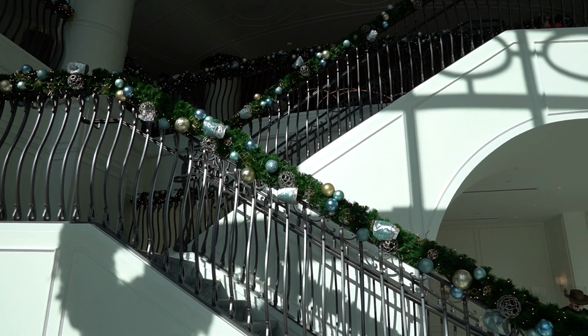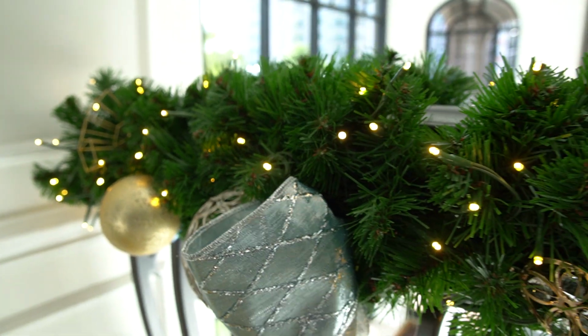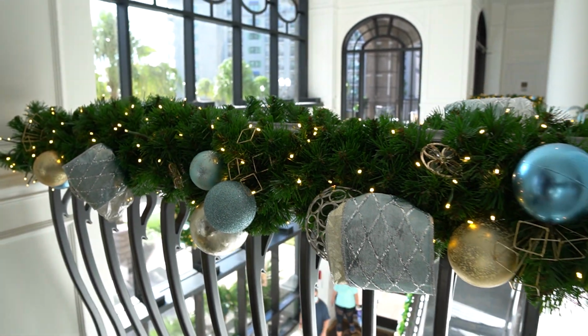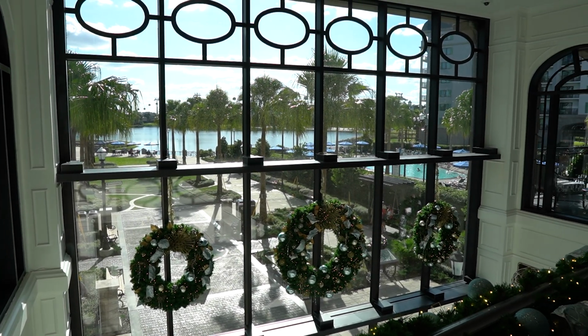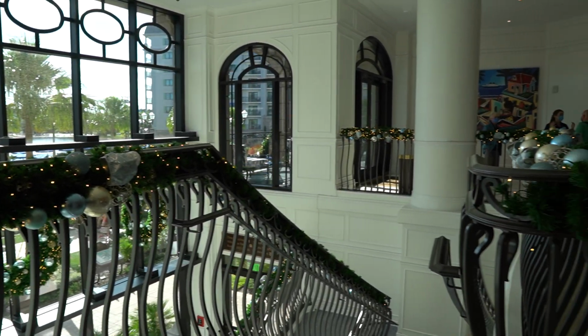But their tree is also kind of small. But I like the little cubes and stuff that's in the garland. It gives me that fiber optic feel. It looks cool. Oh, I see a Hidden Mickey. And I love those wreaths, the way they're placed. It's just such a gorgeous hotel. It's very relaxing. I'll give it that.